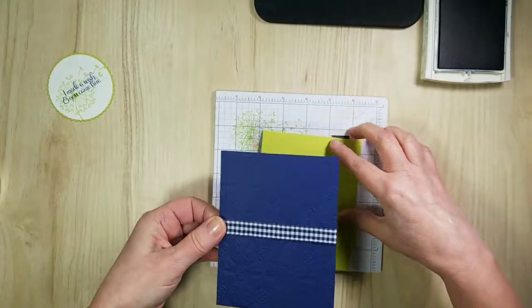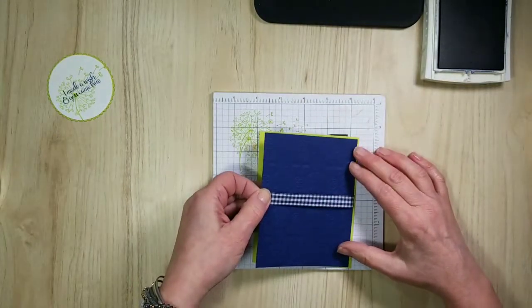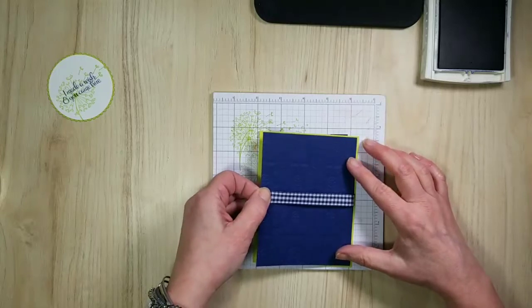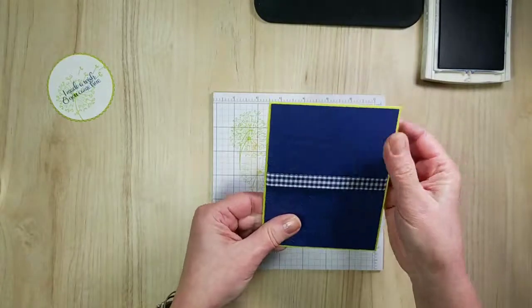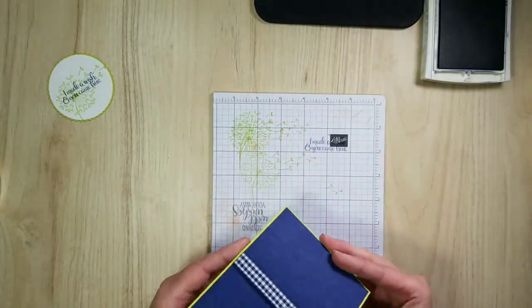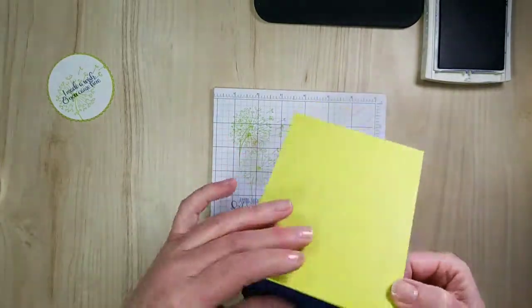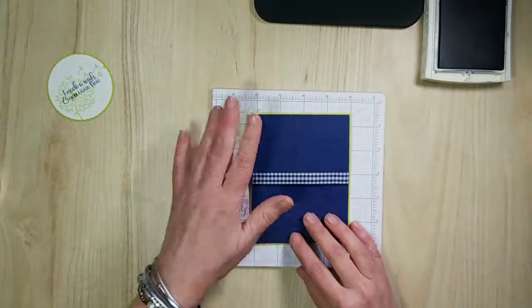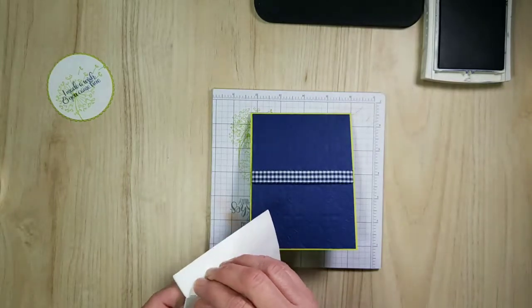Okay, so far so good. Okay, same thing. I used a really narrow border. So I'm going to place it. Nice and slow. No rush. Ooh, I got it the first time. See? Miracles do happen. You know, I'm like everybody else. I mess up. I mess up too. Been doing this for a while, but we all do.